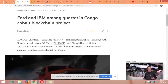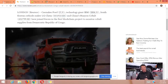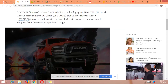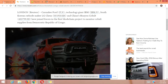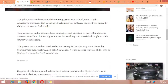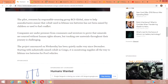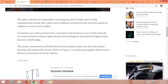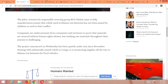Reuters.com. Ford and IBM among quartet in Congo cobalt blockchain project. Car maker Ford, technology giant IBM, South Korean cathode maker LG Chem, and China's Huayu Cobalt have joined forces in the first blockchain project to monitor cobalt supplies from Democratic Republic of Congo (DRC). The pilot, overseen by Responsible Sourcing Group (RCS Global), aims to help manufacturers ensure that cobalt used in lithium-ion batteries has not been mined by children or used to fuel conflict. Companies are under pressure from consumers and investors to prove that minerals are sourced without human rights abuses, but tracking raw materials through their journey is challenging.